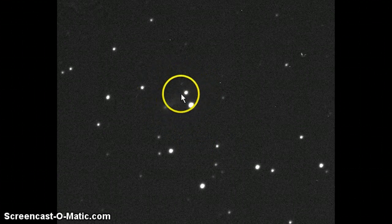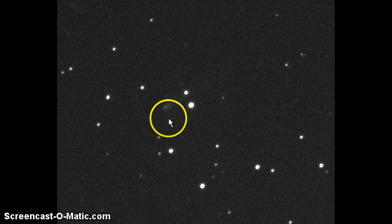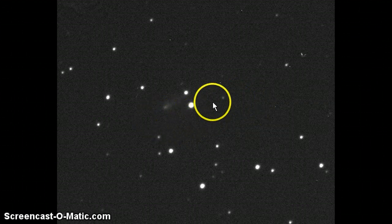tail, yep, definitely see a tail, definitely see a brighter area in the nucleus. I don't see some ginormous coma. We're not seeing anything out of the ordinary. This is still a somewhat unimpressive comet as far as I see it.